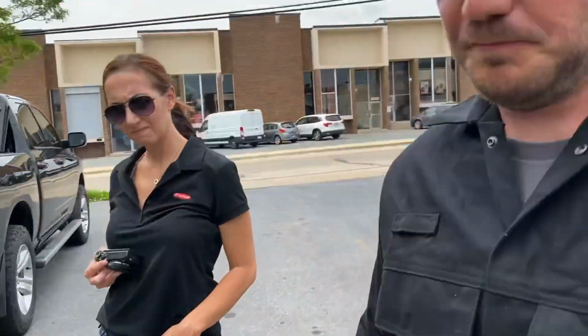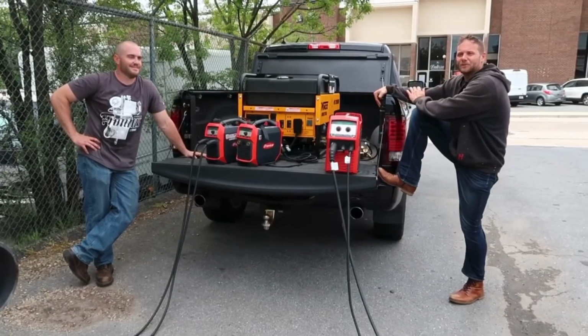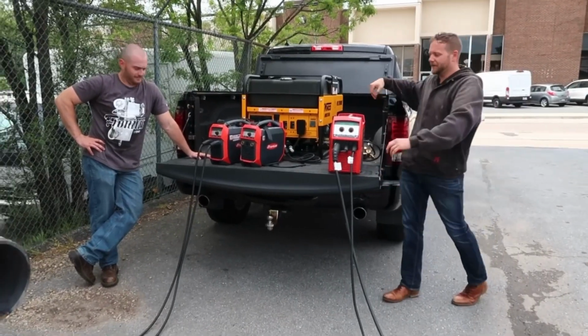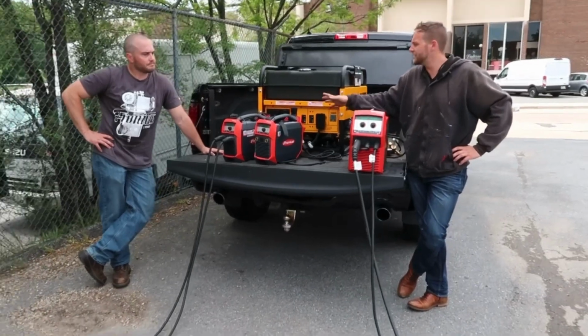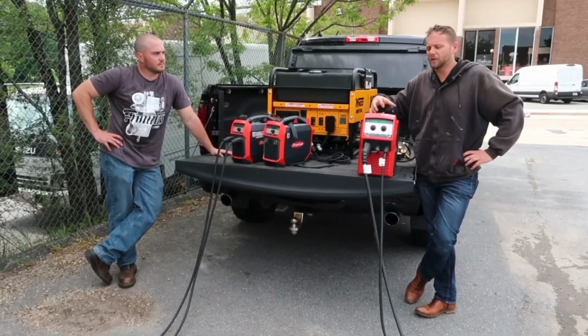That was way faster than stick. Oh yeah, a lot faster. So that was 480 inches a minute, .035 self-shielded flux core at 28-29 volts, running that machine in MIG and a Transpocket 180. That concludes our generator video, and you know, Andrew already pointed out there's a lot of versatility with this thing. Pairing up different welding machines.